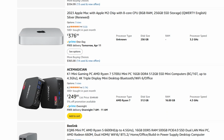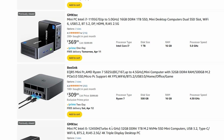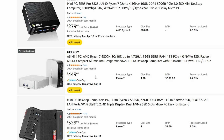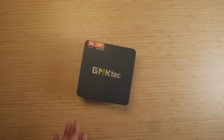But everything else on Amazon at this price point is just not that competitive. I mean, look at this, $370 for an i7 1195G7. That is a pretty ancient processor at this point. Again, look at this, $350 for an i5 12450H. $450 for a Ryzen 7 6800H. Okay, so now you have a general idea of what this is going up against.